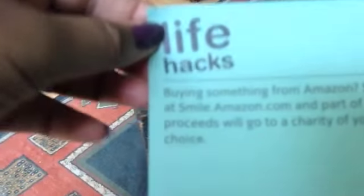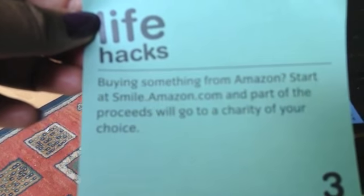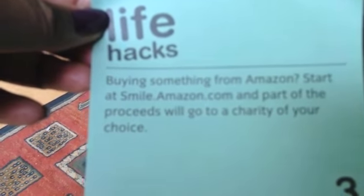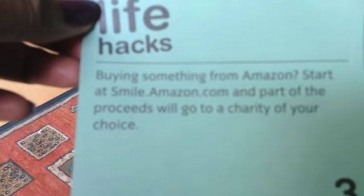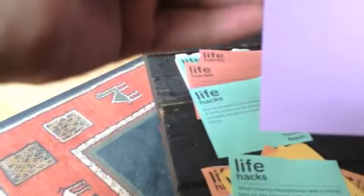I like this one. If you buy anything from Amazon, start at smile.amazon.com before you purchase, and the proceeds will go to a charity of your choice. I thought that was a good one.